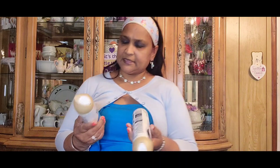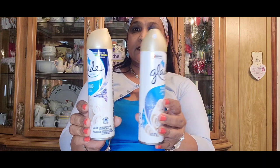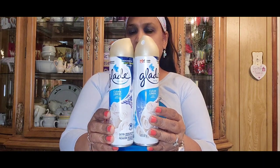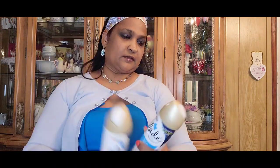Then the other thing I picked up is these Glade air fresheners, clean linen, designed to fight tough odors. Johnson and Johnson. Is it Johnson and Johnson? Yeah. I love the smell of this, but I'm not going to spray it because I don't know if it's going to get me sick, because I've been getting a lot of migraines. Clean linen. Got 2 in that.